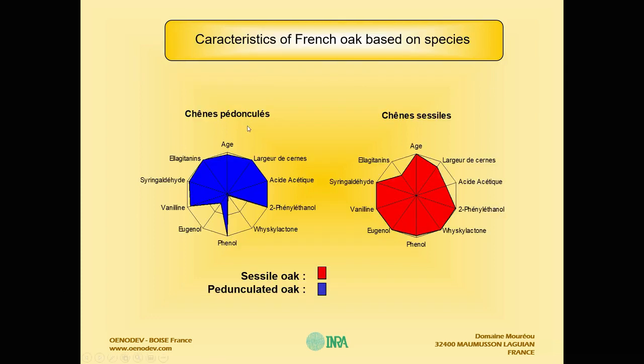Now, I'm showing you here the characteristics of two different species of French oak, the sessile and the pedunculated. Sessile oak has a lot more volatile characteristics. So eugenol, the smell of cloves, for example, you don't have any in the pedunculated oak, and you don't have whiskey lactone. So these barrels are used for cognac because they do have a lot of tannin. And this is what you'll see in Hungarian oak and Russian oak. Anything way to the east will be predominantly pedunculated. The one thing this wood has going for it is lots of ellagitannins, a lot more than the sessile oaks, which are higher in vanillin, eugenol, whiskey lactone, and so forth.